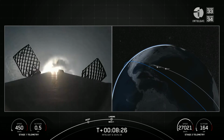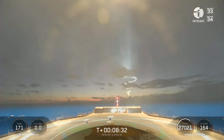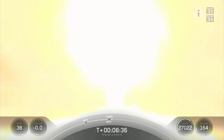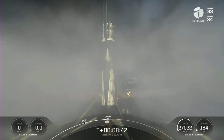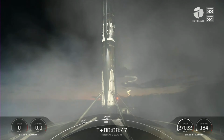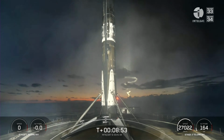You just heard the call out there for second engine cutoff on the second stage. Stage 1 landing leg deploy. Stage 1 landing is confirmed. Awesome. Successful Stage 1 landing on our drone ship about 600 kilometers off the coast of Florida. Expected loss of signal, Cape.